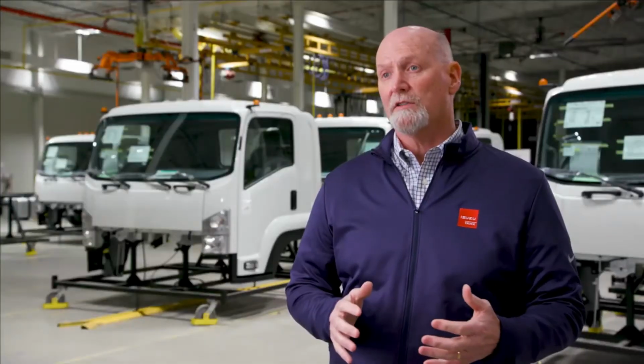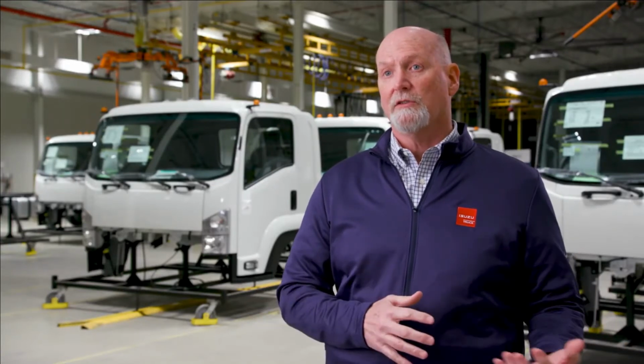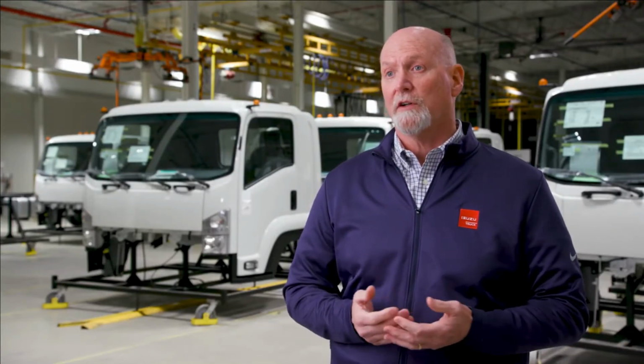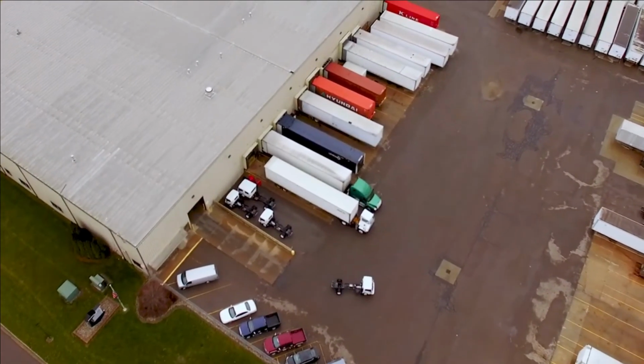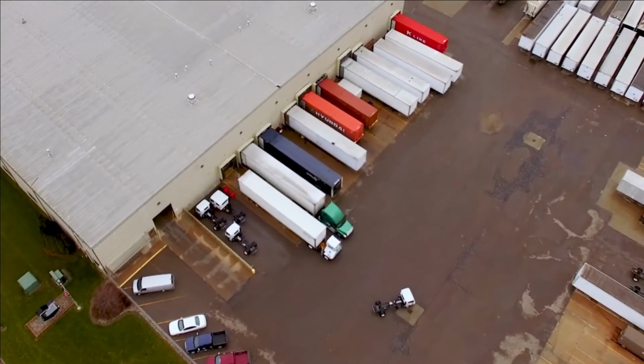Once the customer orders it, it comes back into an area we call PIO, which is Port Installed Options. This is where they install what the customer wants: special mirrors, special radio, seat covers, whatever. After that, it heads to the shipyard and gets loaded on a flatbed and delivered to the customer.